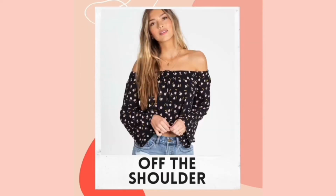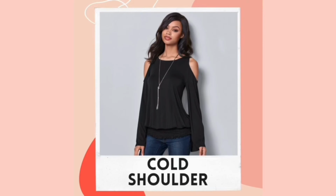The last two styles I wanted to go over are the off-the-shoulder style and the cold shoulder style. Like the button-up and button-down, these get used interchangeably as well. But traditionally, the off-the-shoulder is like what it says, it's off the shoulder. There are no additional straps holding it up. It hits usually right below the shoulder area, whereas a cold shoulder is exposed on the shoulder area and will typically have a thinner strap around the collarbone, and it can be long sleeve or short sleeve for both of these styles.